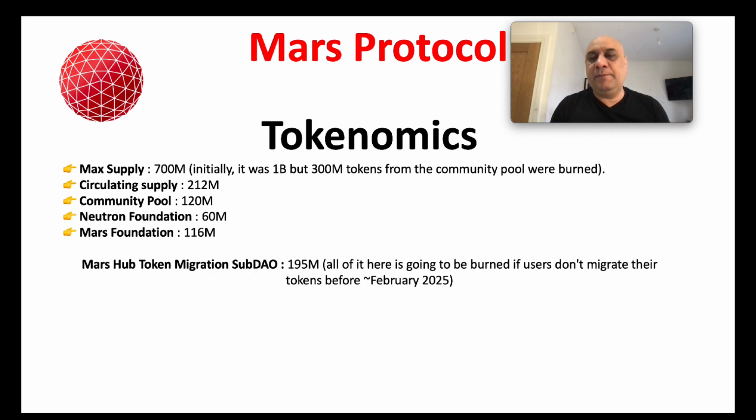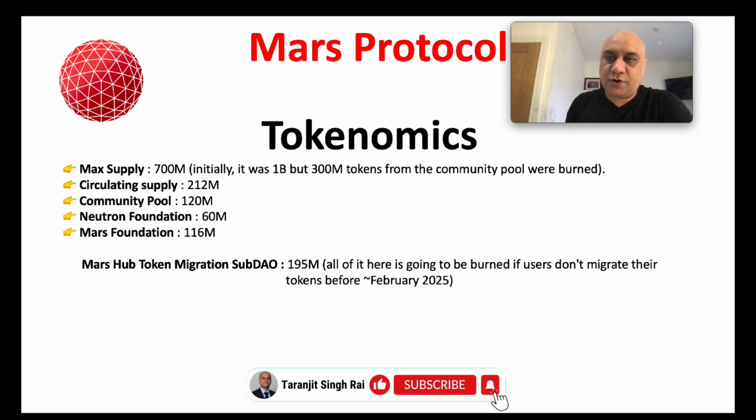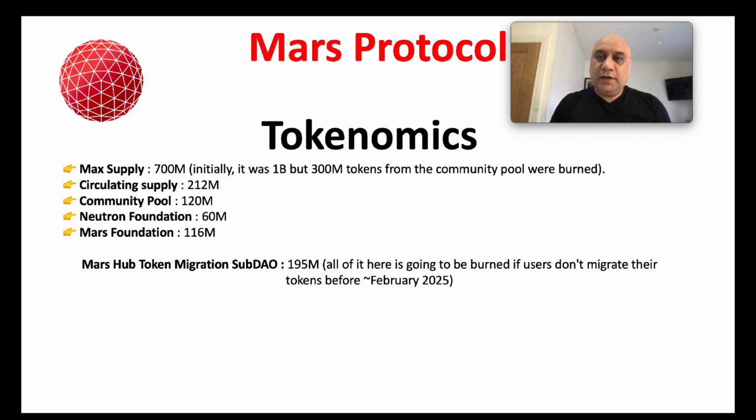Another thing which is really important, and if you haven't done it, if you're a survivor of Terra and you got the airdrop, you need to move the tokens to Neutron. And I think the deadline is end of Jan. So if you haven't, now is the time to migrate the tokens to Neutron.